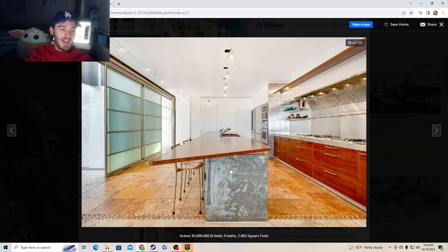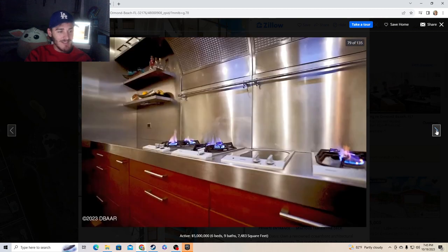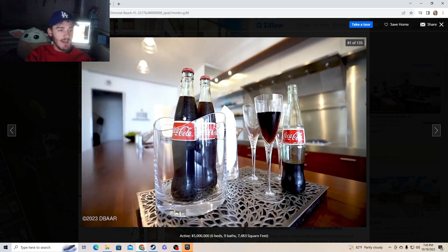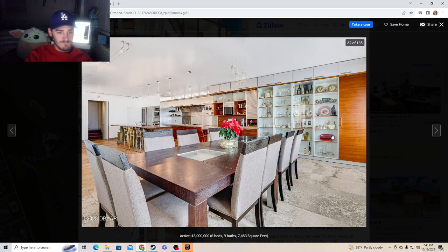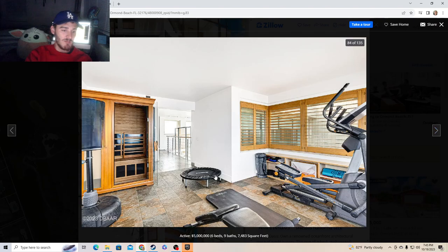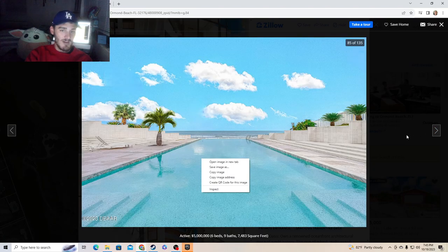I love this. Dude, this is modern style, bro. And this is in the 90s. That's insane. Professional cooking. Yeah, Coke. This guy just loves Coke for some reason. A nice workout room, which is actually a terrible workout room because there's only one running machine. It needs more equipment, but still a workout room at that.